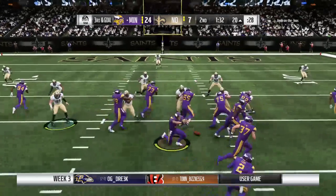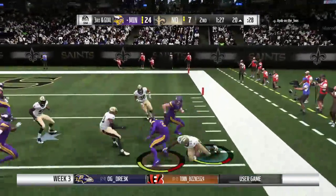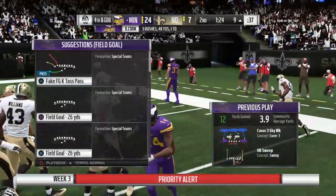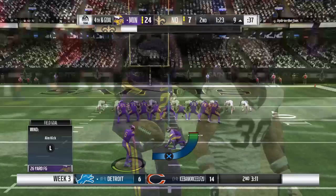I like where their headspace is, though. I really like the thought process, right? You got a guy who's already scored one, you want to go back to him, continue the hot hand, and make them adjust to you defensively. I like what they were trying to get done, even though they weren't successful.